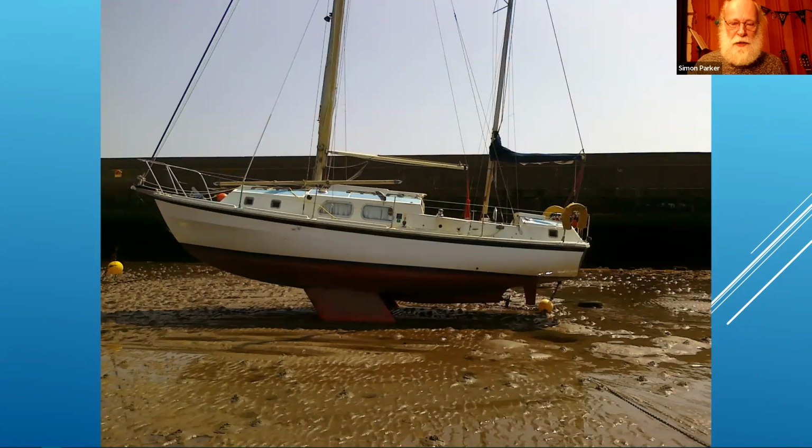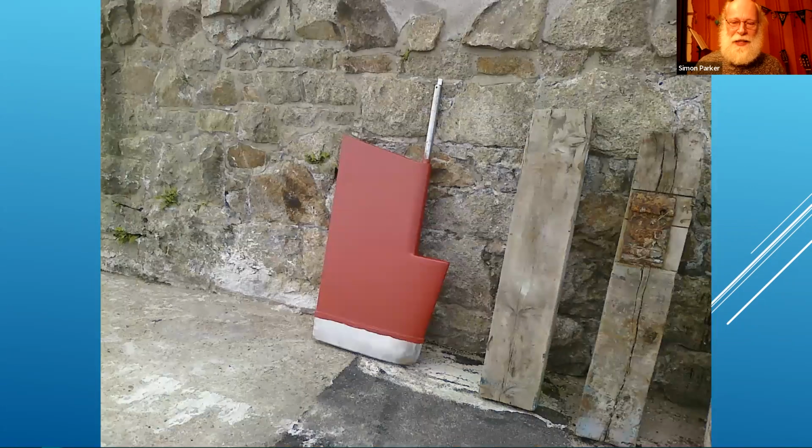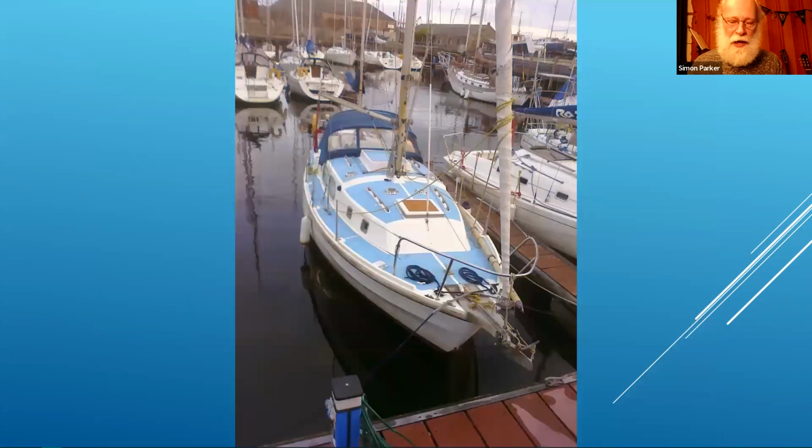I mentioned damage in Bray Harbour. The boat takes the ground twice a day, and that's quite hard. We bent the rudder 3 times, and we had this damage to the keel as well. That's one of the new rudders. Notice the stainless steel shoe to protect the fiberglass from the stones in the mud on the bottom. Eventually, after fixing the keel, we didn't go back to Bray. We moved the boat to Arklow, and we've been in Arklow Marina ever since, and very snug there. Again, thoroughly recommend Arklow Marina too. Very comfortable.